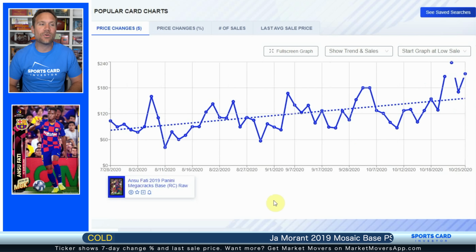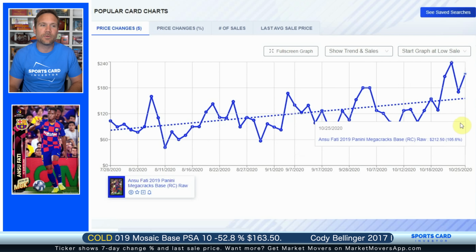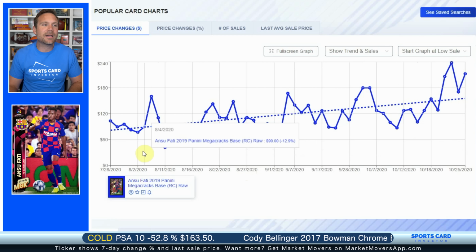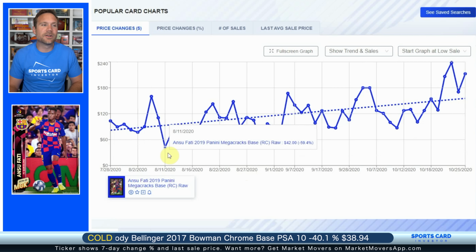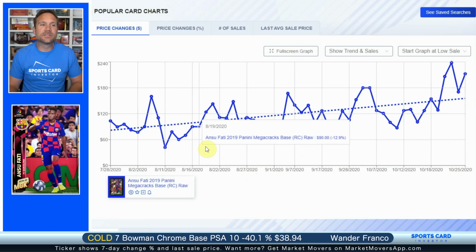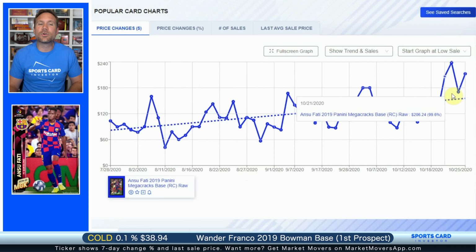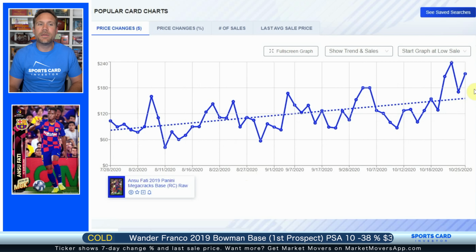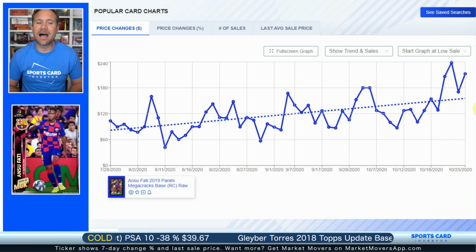And here is Fati's 2019 Panini Mega Cracks base card, raw card. And you can see how this card has shot up in recent days over his great performances. This was a card that going back 90 days ago was $103. You could have bought it along the way for as little as sub $50. But most of the time it was hovering somewhere around $100. But then in recent days, this card cracked the $200 barrier and sits up there today over $200. Actually got as high as $238 for this card.